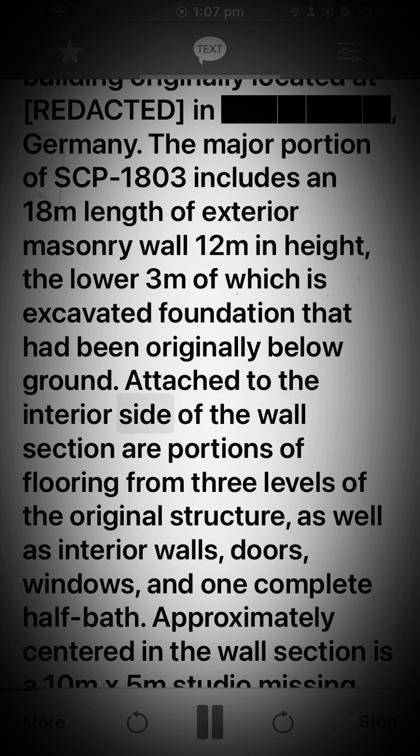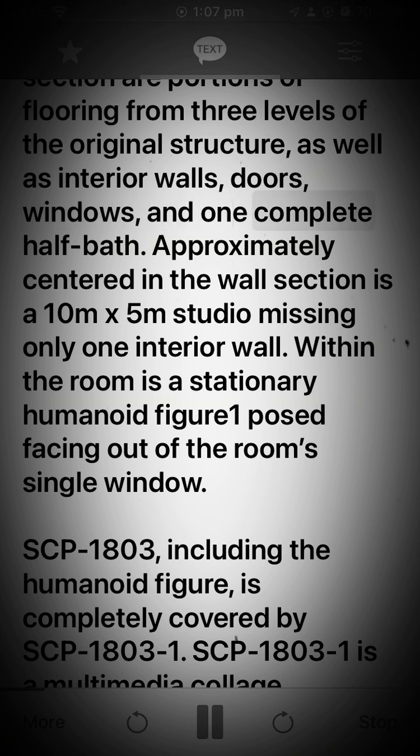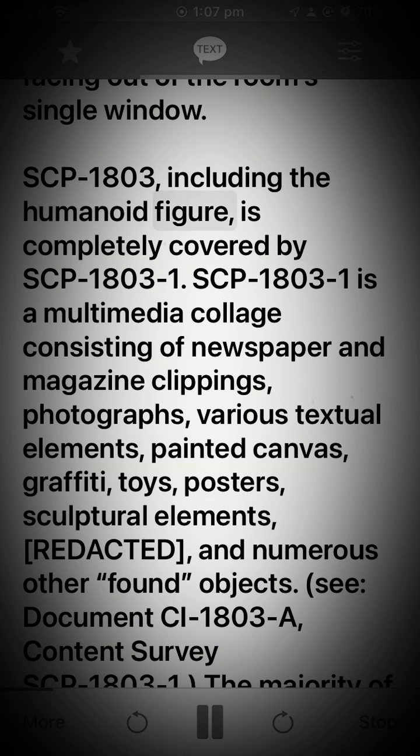Attached to the interior side of the wall section are portions of flooring from 3 levels of the original structure, as well as interior walls, doors, windows, and 1 complete half-bath. Approximately centered in the wall section is a 10-meter x 5-meter studio missing only 1 interior wall. Within the room is a stationary humanoid figure posed facing out of the room's single window. SCP-1803, including the humanoid figure, is completely covered by SCP-1803-1.